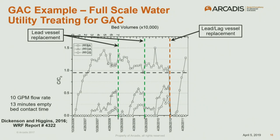And there are usually two vessels in a GAC system, a quote lead vessel and a lag vessel. The first vessel is there to really pick up the bulk of the mass. The second vessel is there to capture any residual PFAS to delay breakthrough times. Usually you'll measure the PFAS between those vessels. And when you start seeing breakthrough in the lead vessel, then you'll switch that one out and keep the lag vessel in place. So that's what's happening in this image.